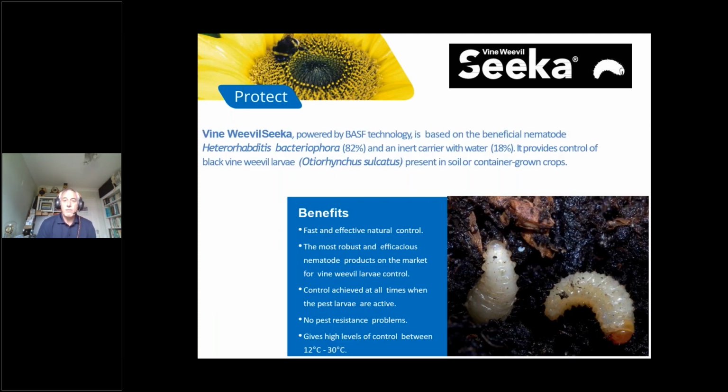So we have 2 products within the range. We have Vine Weevil Seeka, which is based on the beneficial nematode Heterorhabditis bacteriophora, and this is a really good strong nematode. It works well between 12 degrees centigrade and 30 degrees. So this is where it's important when you're choosing. If you have an average of 12 degrees centigrade, you can start applying this product. We have some temperature loggers which can help you choose the right temperature to apply. So this would be a main season product. Once the temperatures are warm enough, you could use this product throughout the season.